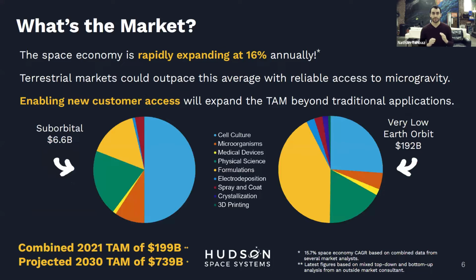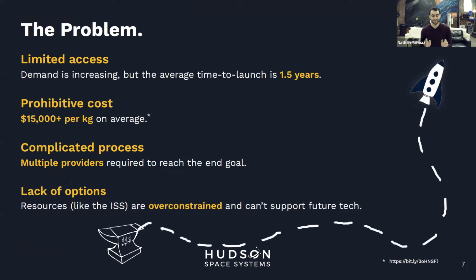So every sector of STEM can stand to benefit from those novel mechanisms that can be discovered, and from acceleration of their research in the microgravity environment. So there's a huge potential market of people who can benefit from accessing space. Next slide, please. But there's a problem.